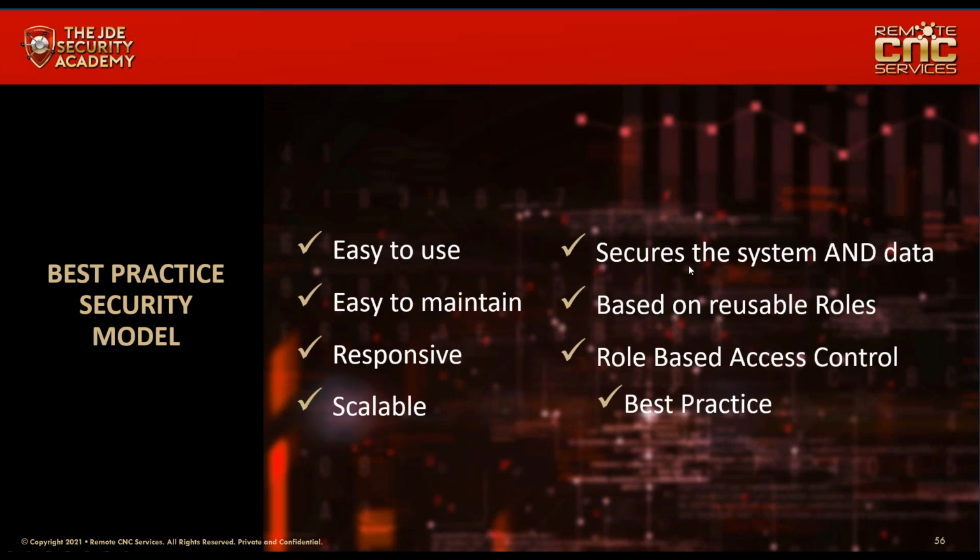Your security model needs to hit all of these points. It needs to be easy to use. It has to be easy to maintain. It has to be scalable, responsive, reusable. You have to secure the system and your data. All of this is designed to remove the friction from the process.